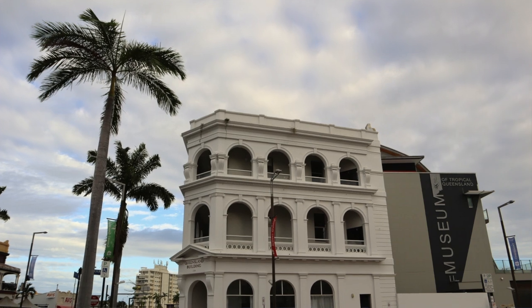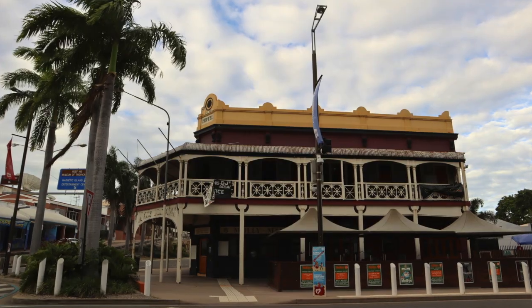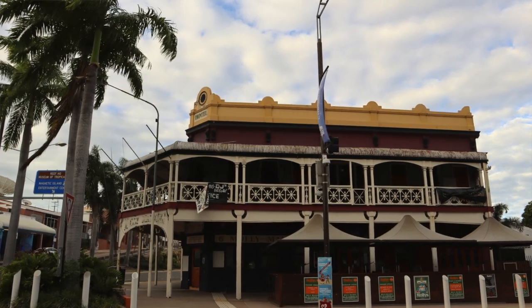After checking out the lookout, we headed downtown to see if downtown was more lively. No, it wasn't, compared to yesterday. We got some camera shots. I didn't take any video down there because there was no movement whatsoever. So we'll show you some of those photos of what we saw downtown.